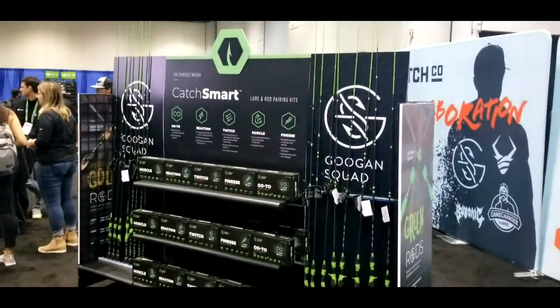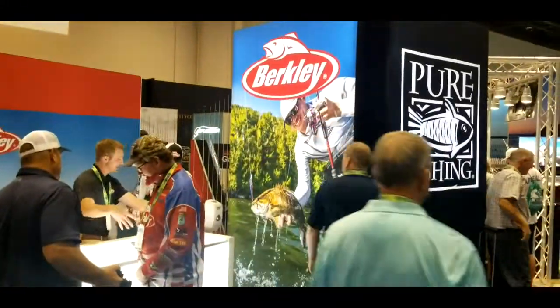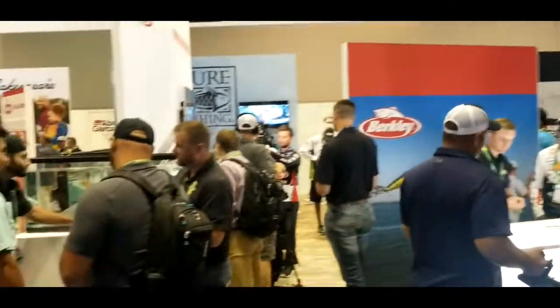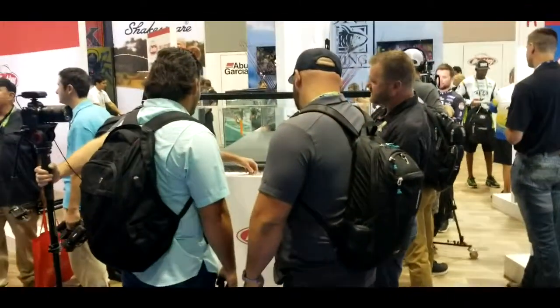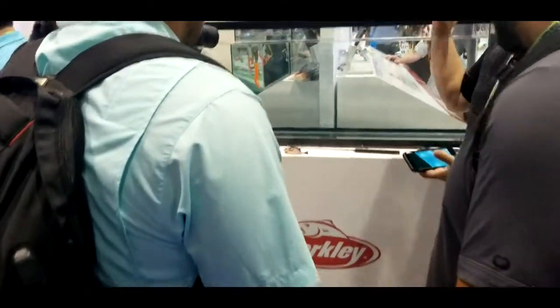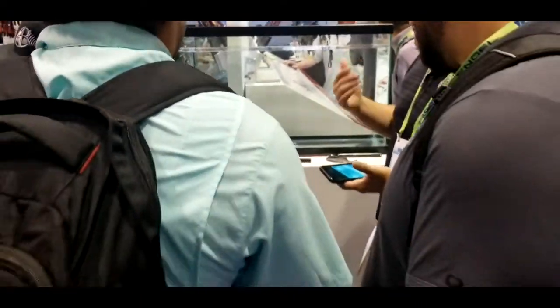And their rods over here. All right. Okay, everybody, we're over here by Berkeley. And Berkeley's been going with that new swim bait that's come out here. And we want to take a look at that and see what we can see with that lure there.